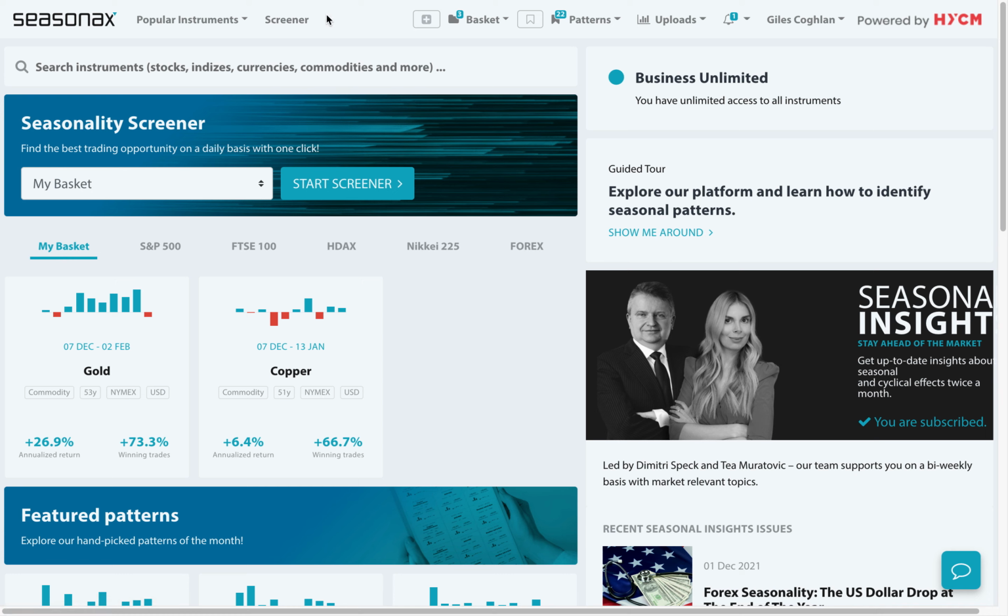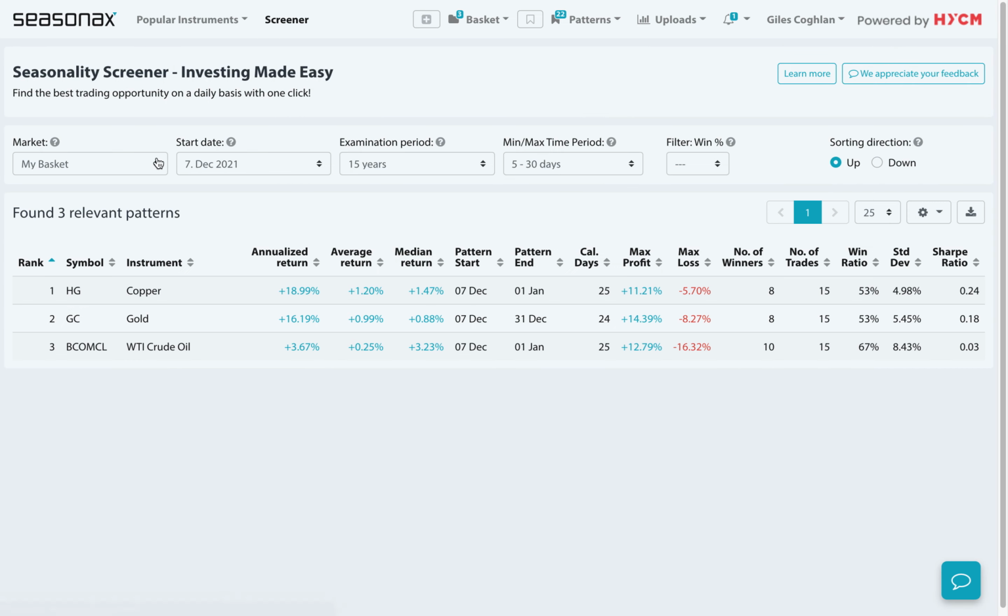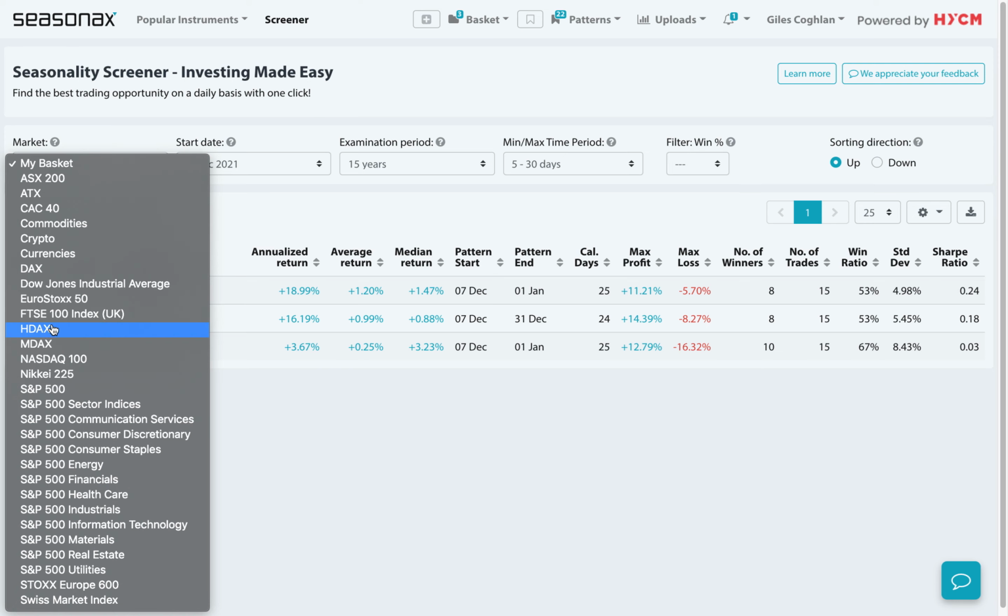So how does it work? Well, first, you choose your market. So you just click on the screener, and then once you've clicked on the screener, choose the market you'd like to look at. So in this instance, we're going to look at the Nasdaq.